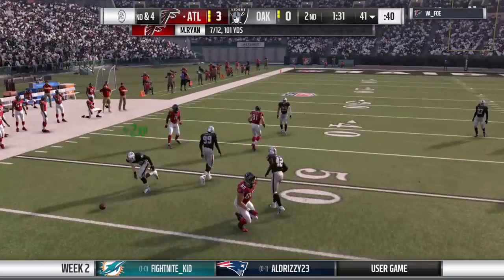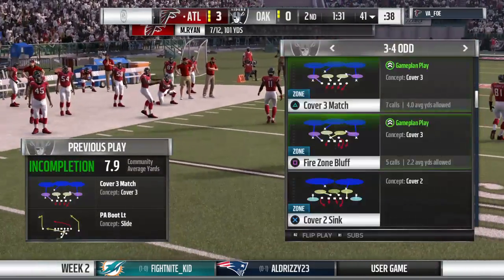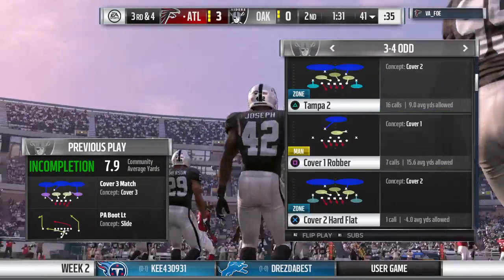And his throw's going to be incomplete. Austin Hooper, the tight end, was the intended target. And it's 3rd and 4.